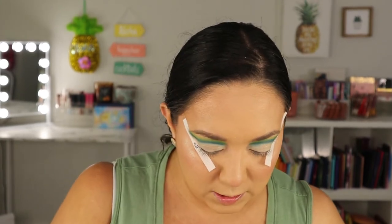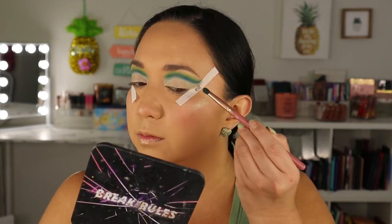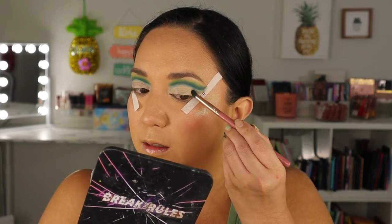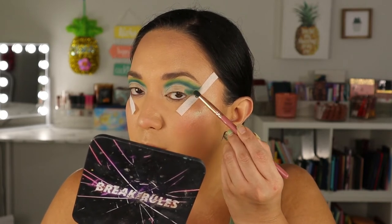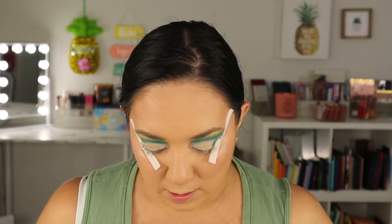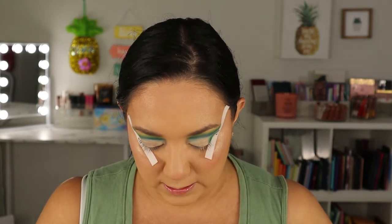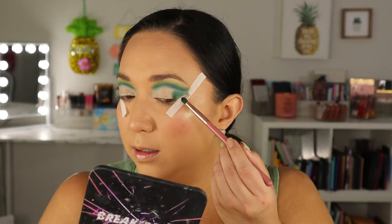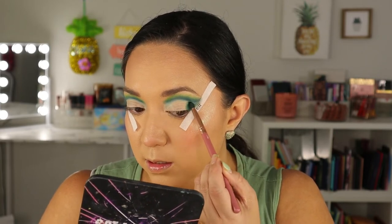Now I'm gonna go into the shade called Lagoon right here, and I'm gonna use that on the outer corner over here and just pack that on where that outer wing goes. I think maybe I want to go over that with Mystical just a little bit. I think I just want it to be more smoky on the outer part. So now let's get into the shimmers. I think that looks okay.